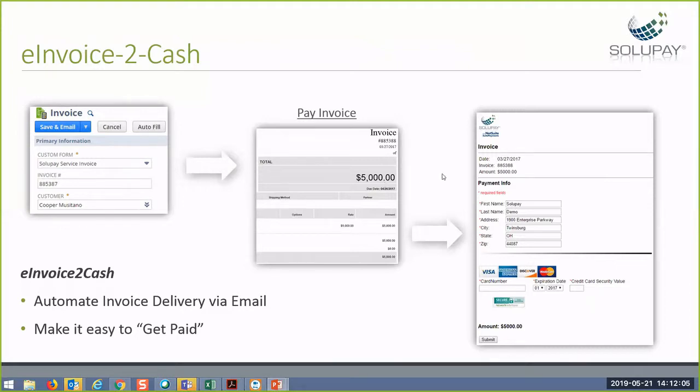And then some of the other things that we were trying to innovate on is going back to e-invoice or invoices and pay now buttons. If you were on QuickBooks, you probably had the ability to email an invoice out, click on the invoice and get paid. So what I'm going to go ahead and show you is Solupay's ability to really leverage that in NetSuite.